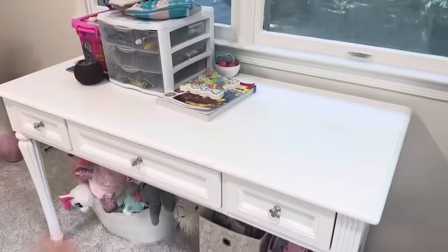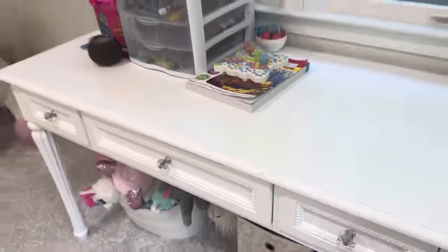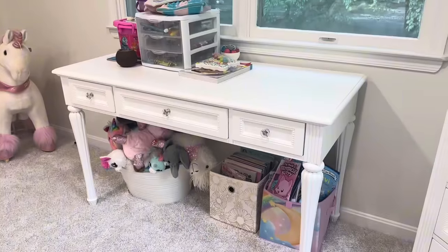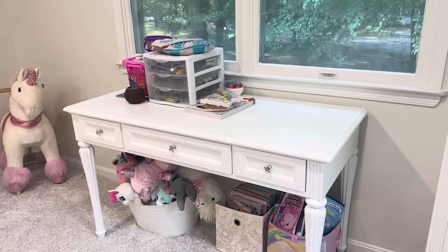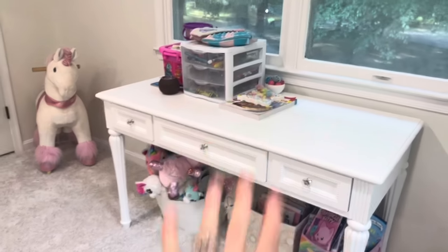So she's got a cute little desk. I still got to get her, look, it's a mess already. I still got to get her a little chair. But this is where she does her homework if she has any, and plays with her slime and things like that. She has her own space.